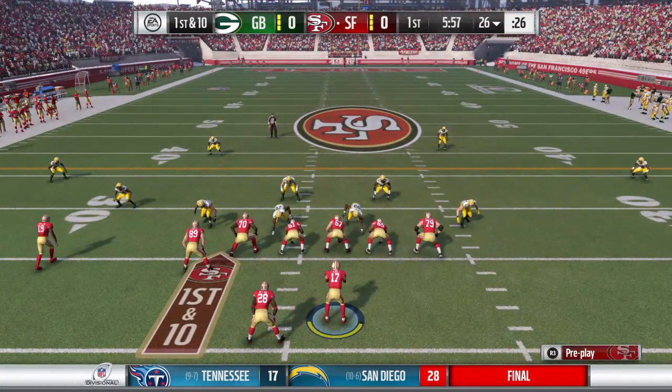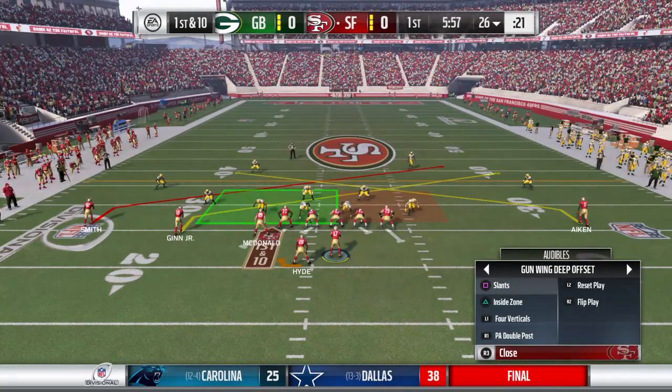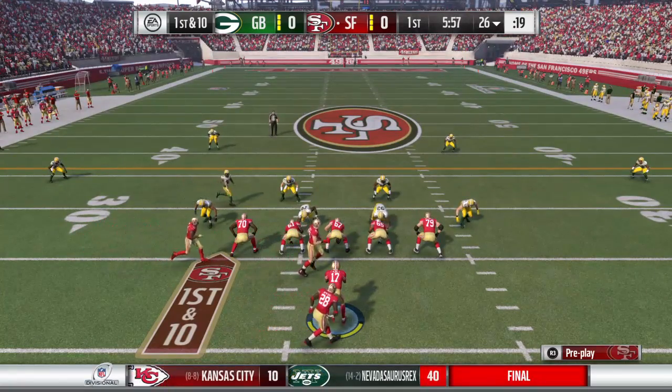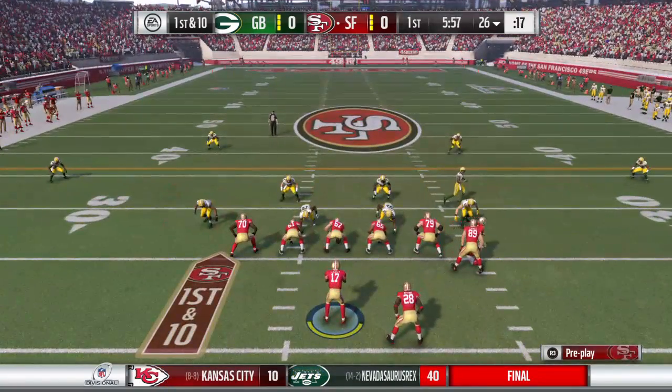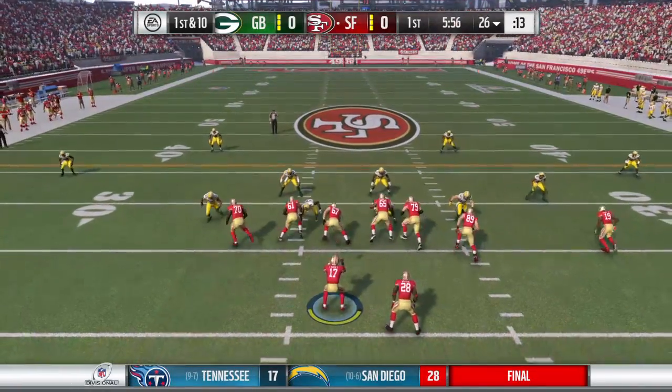Let's go! Brand 38! Flex round! Flex round! Check! Come on, let's go! Brand 38!